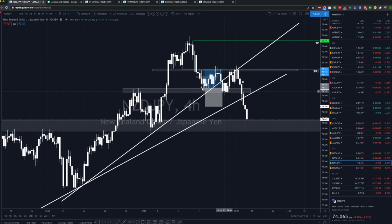Instead, price broke past the trend line, came back up, tested again, and then you see this massive move down. So this might be the indication of a trend reversal. We'll have to keep an eye on it and see. So that was the 2 trades I took on NZDJPY this week.